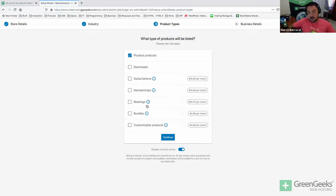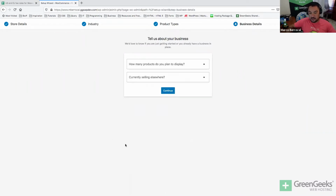So as you can see here, now this is why I said money. Because if you want to run a subscription website with Automattic, the creators of WooCommerce, you're going to have to pay $16.58 per month. If you want to manage a membership website, it's going to be this. If you want to book stuff, like let's say a travel agency where you can book trips, packages and whatnot, it's going to be this. And, you know, you pretty much can see where this is going. So in my case, it's going to be physical products. So I'm going to hit continue.